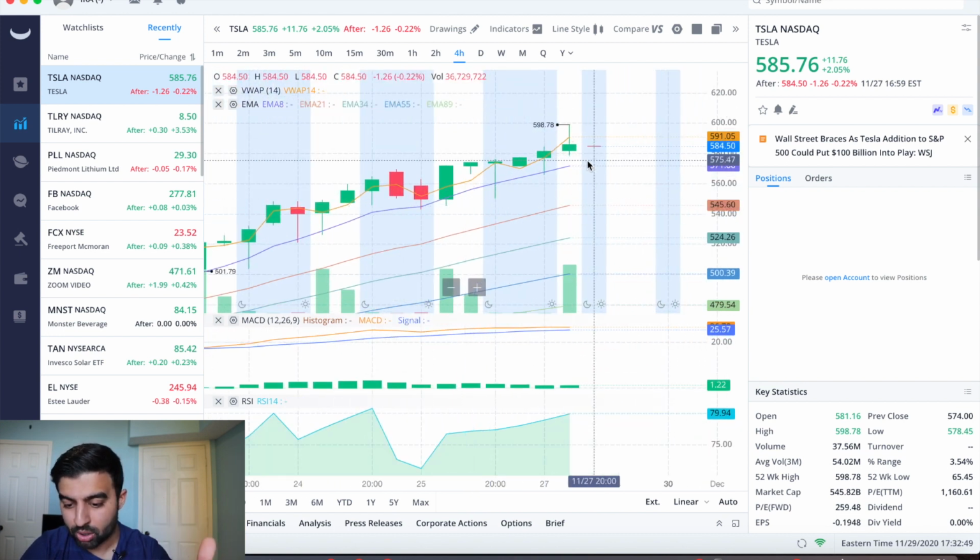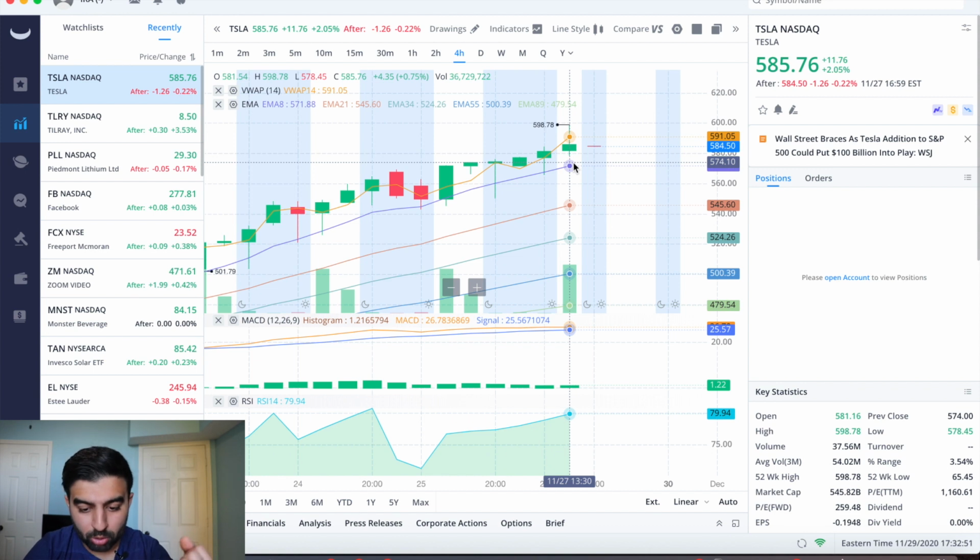If Tesla goes down tomorrow, or there's a pullback, the first level I'm watching personally is that 571.88, which is the 8 EMA on the 4-hour chart. And then from that point on, the 21 EMA is at 545, which nicely comes together with the 20-day moving average line that we just discussed as well. So 571, 545, the 34 EMA is at 524, 55 is at 500. Those are points that Tesla, if it were to pull back, could find buyers.